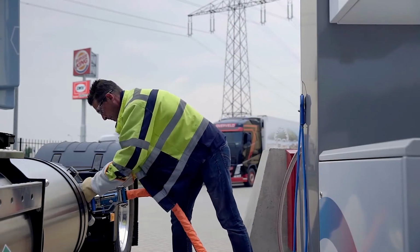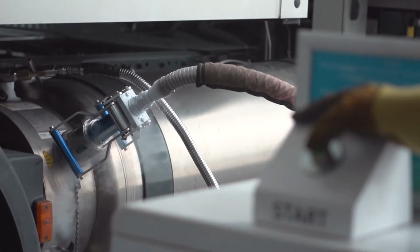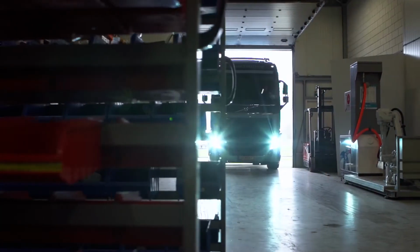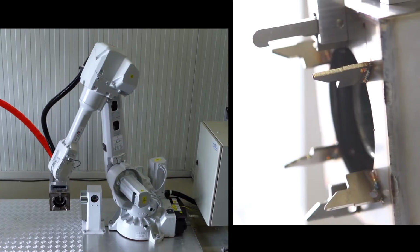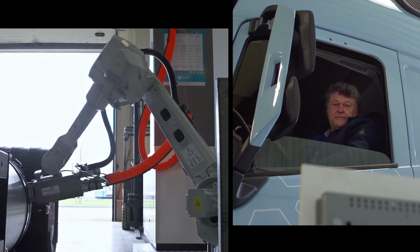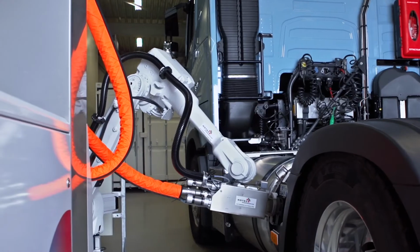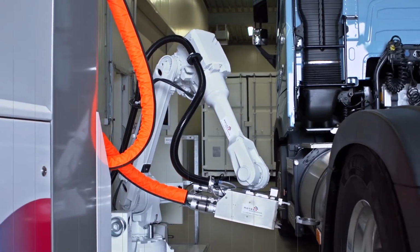If we want LNG to expand, then fuel stations need to be more user-friendly. So one sub-project focuses on developing a robotic filling system, especially for LNG trucks. This is fully automated, so drivers needn't leave their vehicle to fill the fuel tank. This increases the ease of use and safety for the drivers. This development should help accelerate the introduction of LNG trucks.